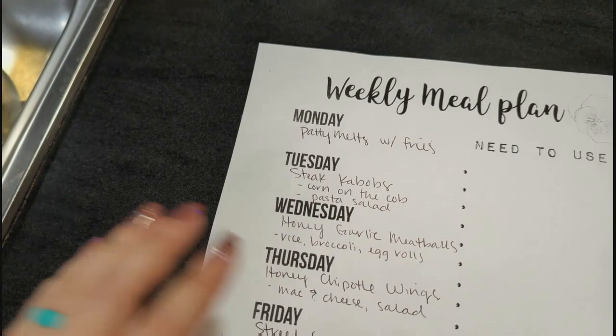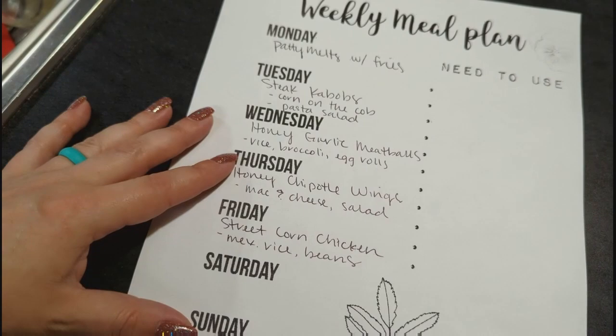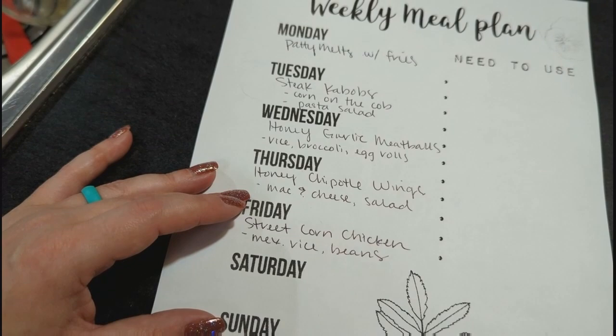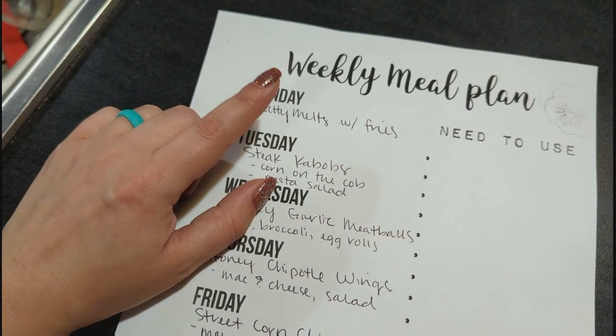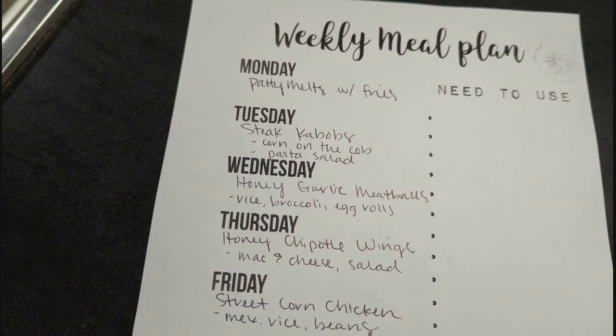And then I kind of showed you the meal plan when I was writing it down, but this is easier to look at. No particular order, and I only have 5 planned meals, but by then Adam will be off work, I think. How many days do you have left at work? 8. 5. Perfect. We're going to have patty melts with fries one night. We're going to make some steak kebabs with some meat we have in the freezer, and with that we're going to have corn on the cob and one of those pasta salads.